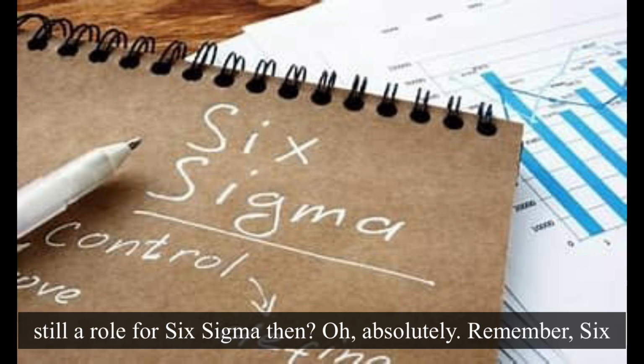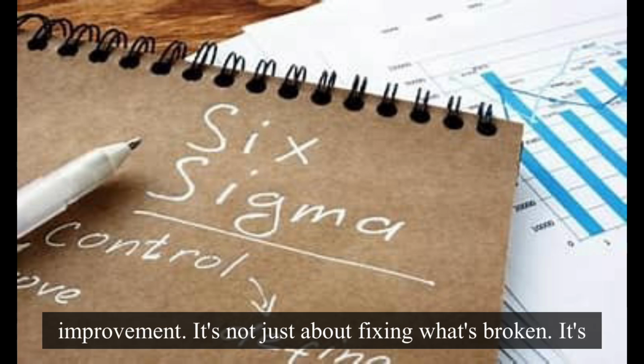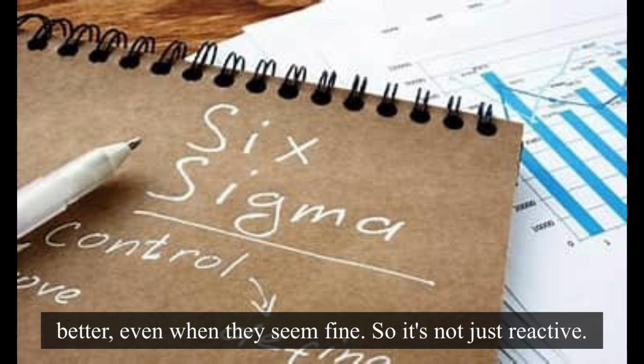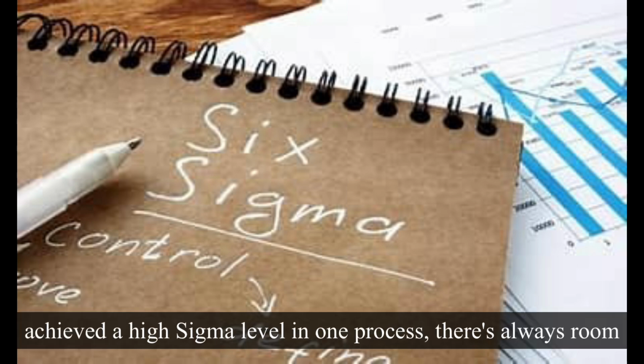Oh, absolutely. Remember, Six Sigma is all about continuous improvement. It's not just about fixing what's broken. It's about always trying to make things better, even when they seem fine. So it's not just reactive, it's proactive. Exactly. Even if you've achieved a high Sigma level in one process, there's always room for improvement.